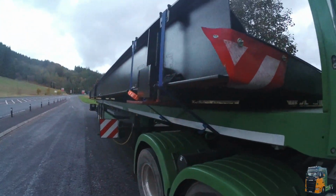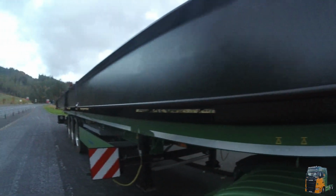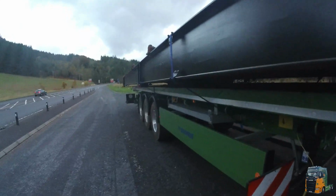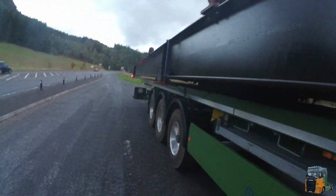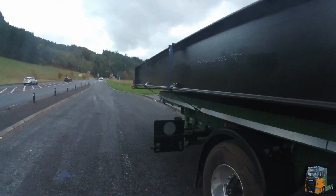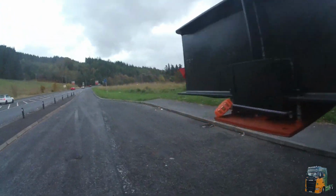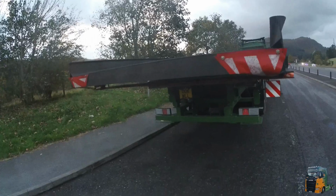Because I'm parked in a lay-by on the side of the A9, I've taken some extra precautions for the overnight. Flashing road flares, front and back legs. Just so overnight, I'll have all my lights off. People can see me, they don't run into me. But this is an all of glory.